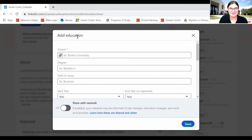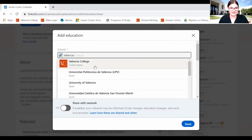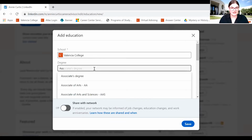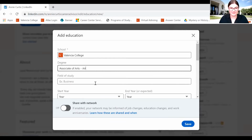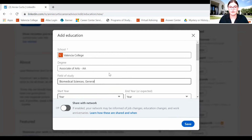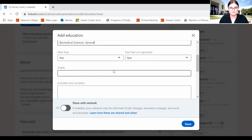So you'll go to that and it'll go to an add education section. You can search for the school right here, so Valencia College. You can put in your degree. So if you're earning an associate in arts, you can put that. And you can also add your field of study. So if you're currently following the biomedical sciences pre-major or degree pathway, then you can always select that as well. And then you can put your start year and your expected graduation date. And that's okay to just kind of be an estimate if you're not quite sure of your graduation date at this time.